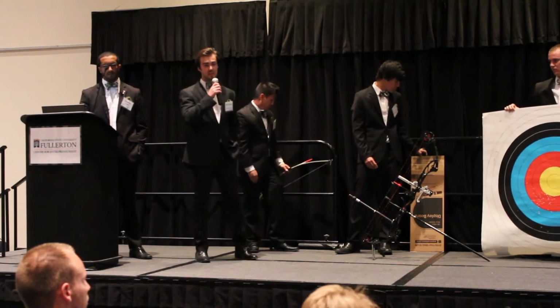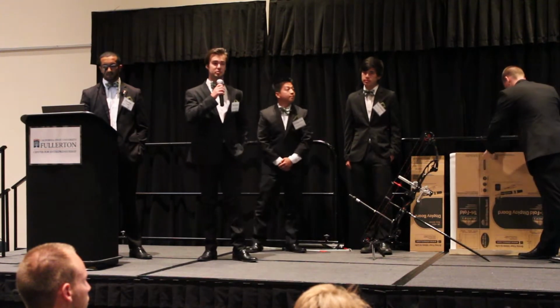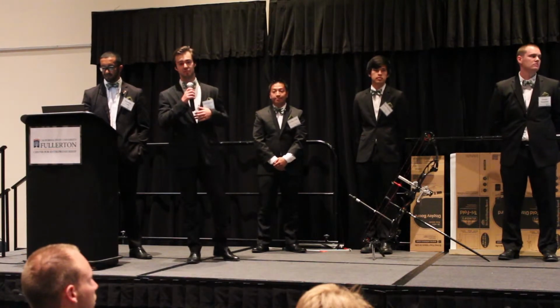To develop some skill in building our stand, we started small. We started with the current target butts used by the CSUF archery team. We were able to find the limitations of their facilities.